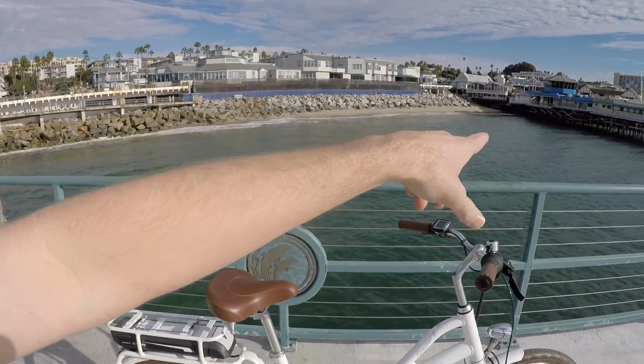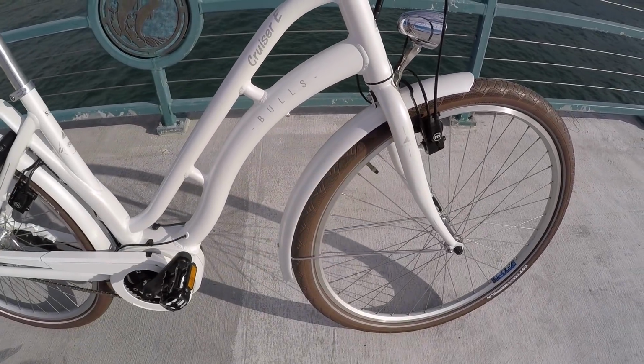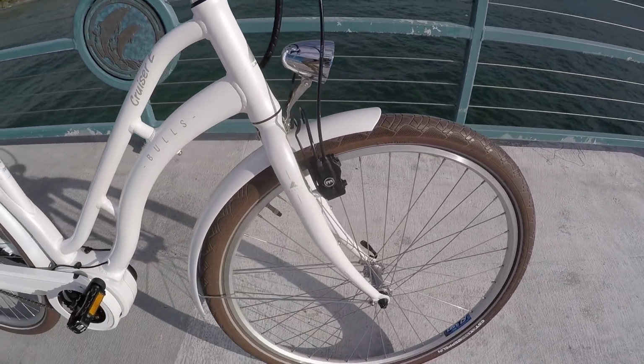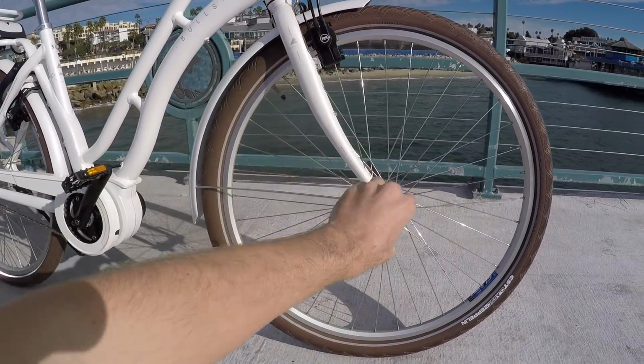So we're here by the ocean, and if this gets some scratches on it over time, it could start to, you know, the paint and stuff starts to rust and it just doesn't look as good. The fork is also steel, and notice how it's raked out to the front, so it brings the wheel forward.